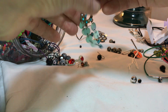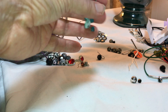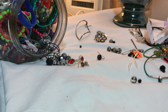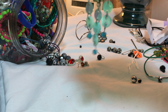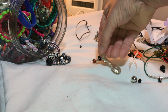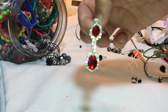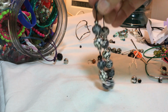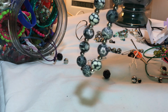This is looking a little more vintage here. And that's probably a fake turquoise in there. Yeah, I think it's even plastic. But still, it's kind of nice. And this is no marking. Kind of like a prom costume jewelry for a high school prom. This is rubbery. Kind of interesting little rubbery beads to be repurposed. So that's way overstretched.